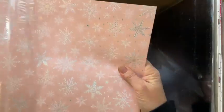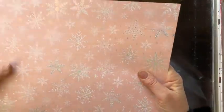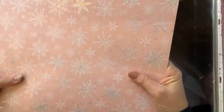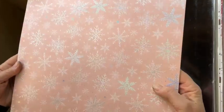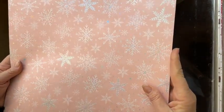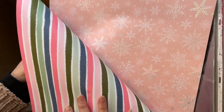But if I didn't buy the specialty papers, people probably wouldn't buy as many because they wouldn't be able to see that in the catalogue. It's just not the same. So I don't know if you can see this. This is very, very pretty. You've got Blushing Bright here in the background, and it's got lovely little silvery accents all over it. Just lovely. And on the back, we've got like a candy stripe. So this is a really nice alternative.